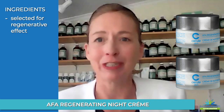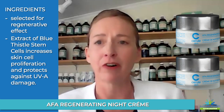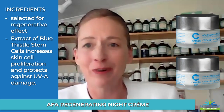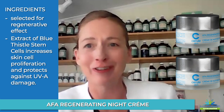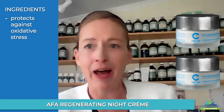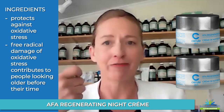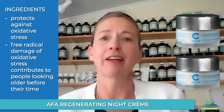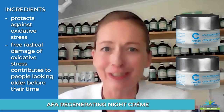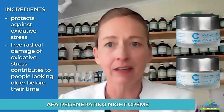There's an extract of blue thistle stem cell that increases cell proliferation, and it also protects us from UVA, ultraviolet A, which of course is a particular issue in Australia and New Zealand, as we've kind of landed under the hole in the ozone layer, and also protects against oxidative stress. Oxidative stress is a big part of people potentially looking older before their time, and it's to do with the free radical damaging nature of oxidative stress. So hence, as always, looking after yourself, keeping your stress levels down, eating well, eating good fats, etc., all have an effect on our tissue.